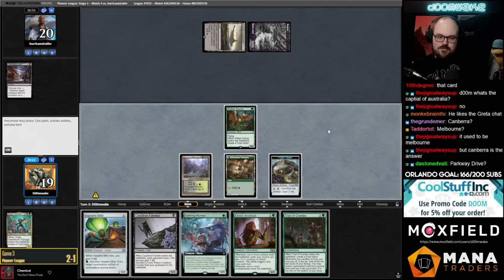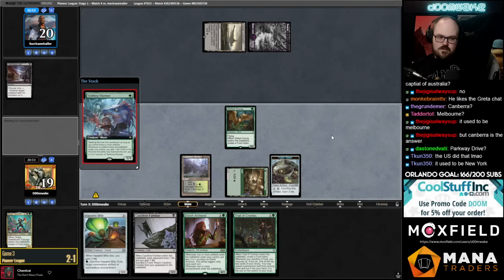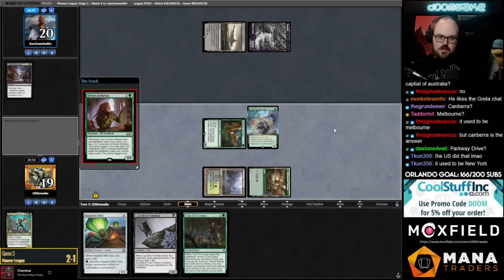Heartless Act, my Greta. Noted. This is awkward. I think my plan is just jam both creatures, play Trail next turn and just Prage.